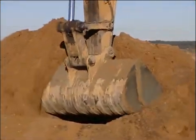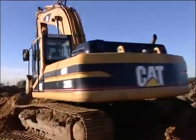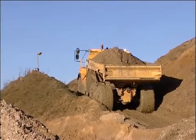Well, we're standing here on the sand and gravel which has been exposed by the machinery. It's been laid down by the glaciers. It's approximately 4 metres deep. The machine behind us is clearing the material to enable it to be loaded onto lorries for transportation up to the processing plant.